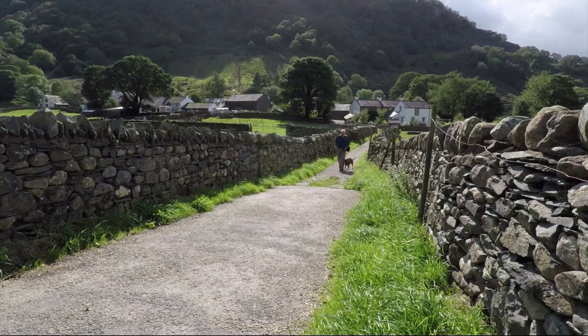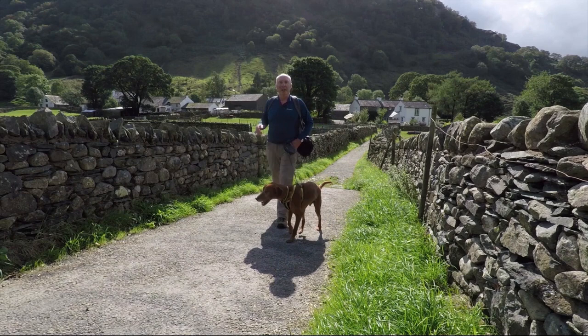This walk, we've come out to the quiet little village of Stonethwaite in Borrowdale. And we're heading out of the village now, and we're going to go up onto the two fells in front of us called Great Crag and Knotts.